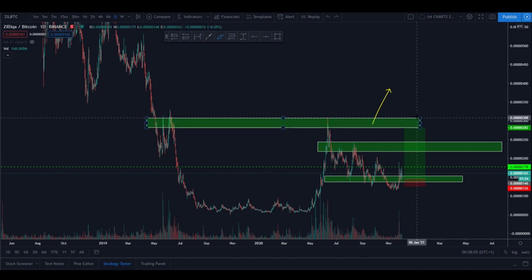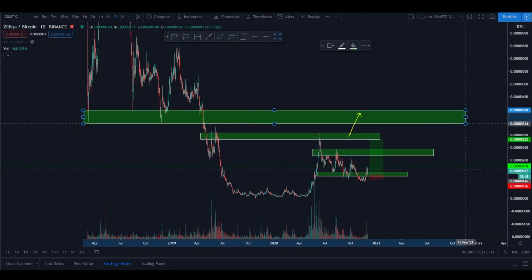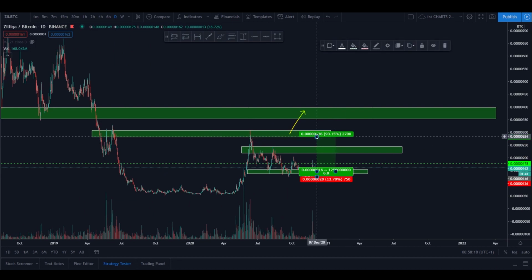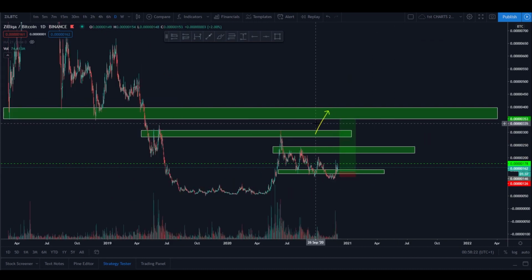But if you don't want to, you can definitely hold it for some higher test, which right now I'm going to point out, this is the most important area in the entire chart. This is really the most important area. So that would be your last area, or in this case, last profit take, which you can see is absolutely 140%. But for now, I wouldn't be aiming that high.